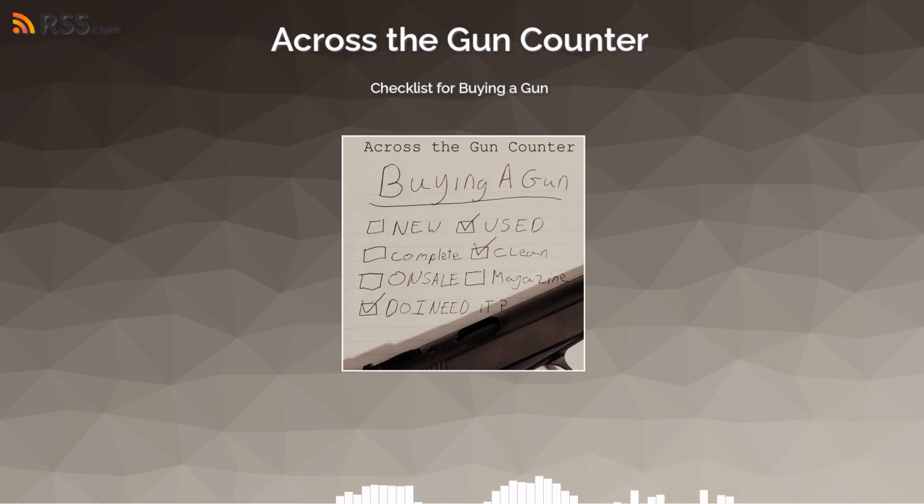Kind of like with women and clothes, you know. Okay, I want this dress. Where am I going to wear it? I know that's a big deal for my wife. So when you're buying a firearm, what's the purpose?